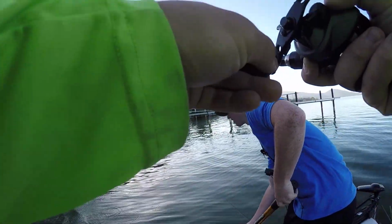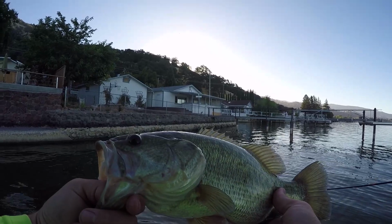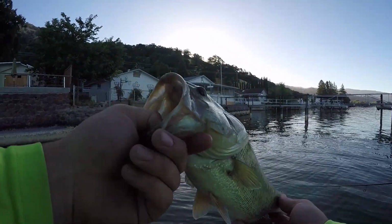Ethan right now, yeah. Bring it to daddy. Hey, the new net. He's gonna take a picture for the Insta story, but no, that works. Look at how fat that is, a fat bass.